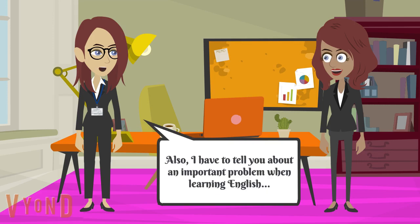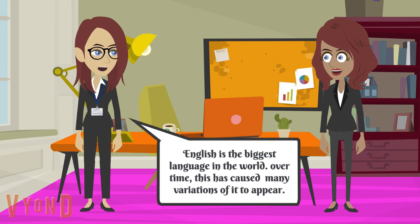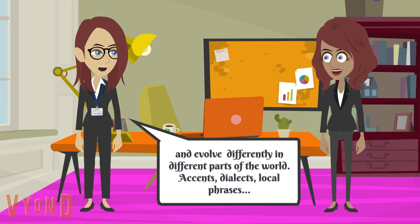Also, I have to tell you about an important problem when learning English. It is the variations of the language. When it comes to the sheer number of native and non-native speakers, English is the biggest language in the world. Over time, this has caused many variations of it to appear and evolve differently in different parts of the world.